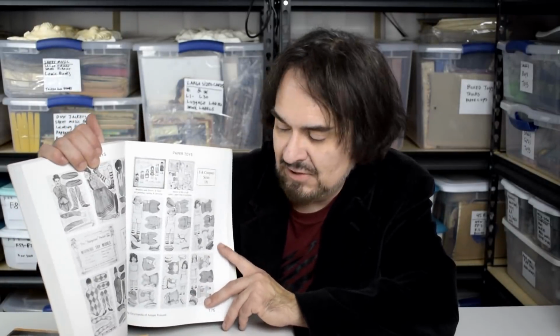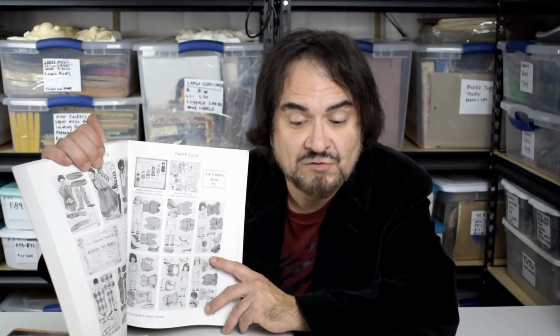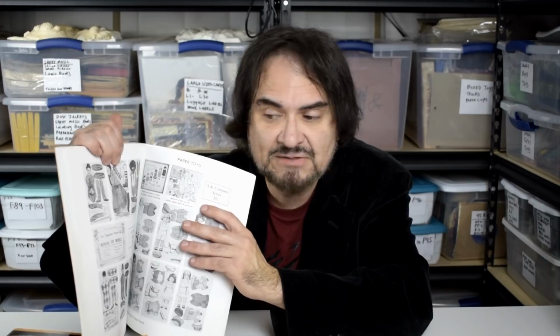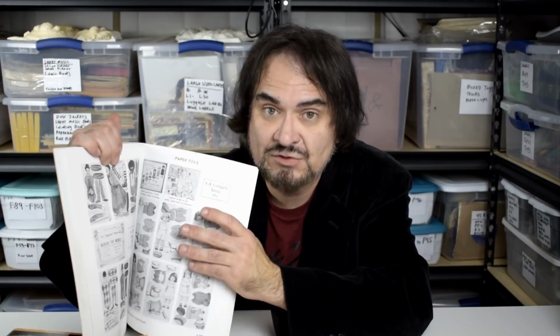If you look here, there's postcard paper dolls. So these all cross in. There's 3 or 4 books that could all cover the same item in those books. The Christmas ones have some of the Christmas paper dolls in them. The children's paper premiums have paper dolls in them. Postcard book has paper dolls in them. There's a Victorian trade card book just like this by David Childs, I believe is his name. I know the gentleman somewhat. We've talked numerous times online. He also has paper dolls in them too.